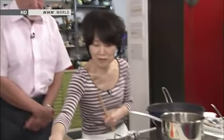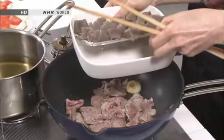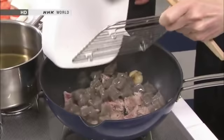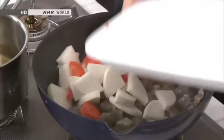I'll sprinkle a little salt and pepper. Mixes the konnyaku. Okay. And the daikon and the ninja. Okay. Now you notice she's picking up the pace here. She's moving faster and faster as we go along. Once you get to this point, you got to start moving.